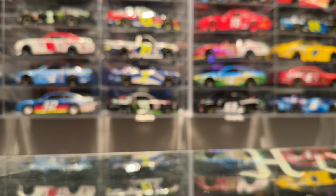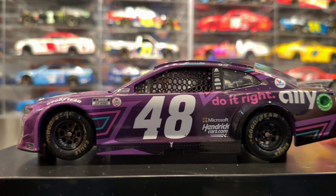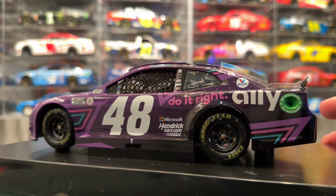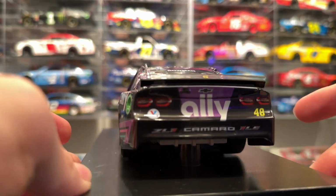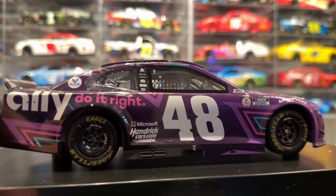So let's get to that car. Not a super exciting one, but it just has meaning to me. I try to add all the cars from races I'm at. And now the only two I need are going to be the Kyle Larson Watkins Glen car and then AJ Allmendinger's Watkins Glen from like 2014? Yeah, 2014. So those two are definitely up there on the list of ones I need to get soon. But yeah, not a whole lot going on with this car. Just nice to have. So there's that.